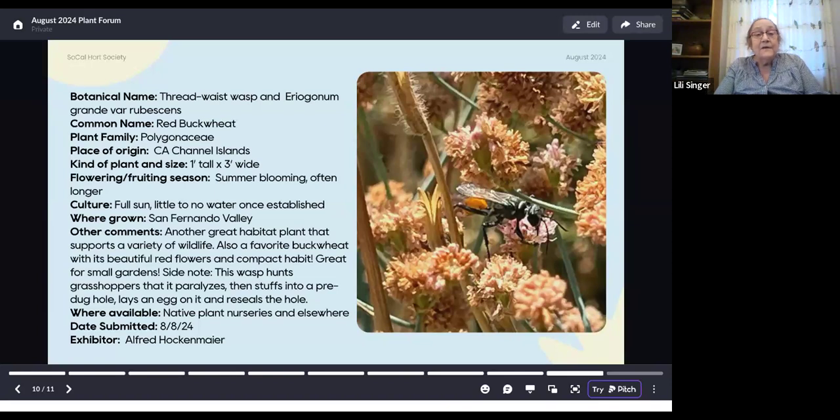But Alfred is noting in here that this wasp hunts grasshoppers that it paralyzes, and then it stuffs them into a pre-dug hole, lays an egg on top of the paralyzed prey, and then seals up the hole, so that when the wasp egg hatches, it has instant breakfast and is able to develop and then chews out through the soil and comes out in a new hole. Anyway, this is the wonderful nature that's happening out in your garden, and it sounds a little gross, but I would bet that most of you had some chicken for dinner or something like that. So this is how we all exist on this planet, and a fascinating story about the wasp.